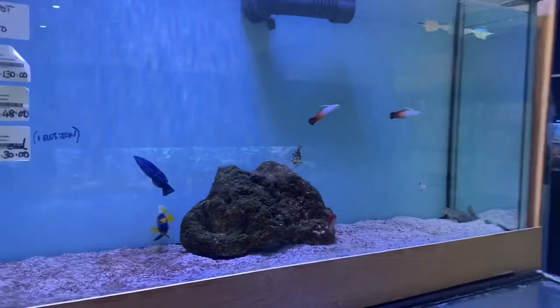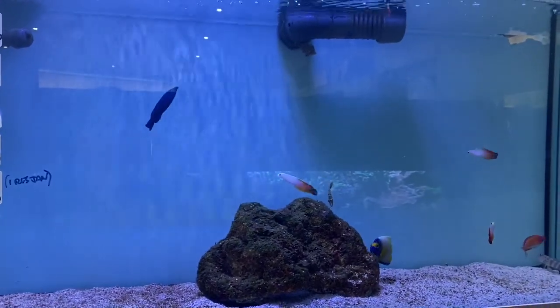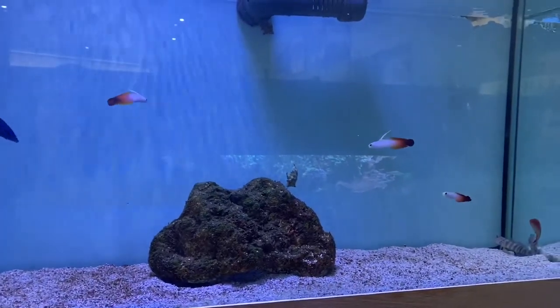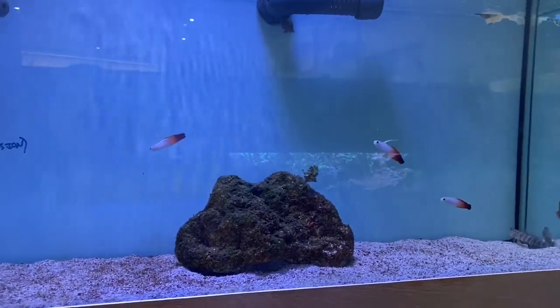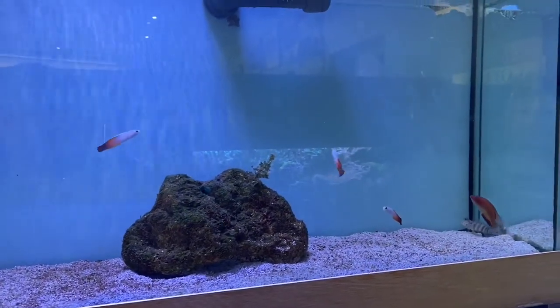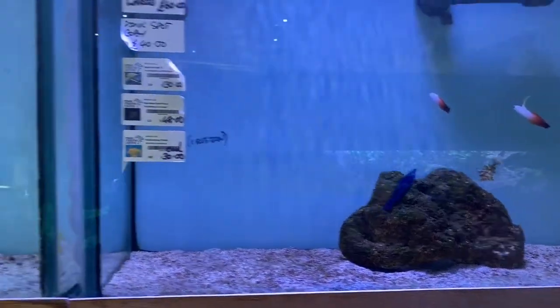We'll move up onto the next tank, and we've got some Indian Ocean firefish, a Red Sea cleaner wrasse, a pink spot goby, blue-faced angel, a blue-striped dwarf parrot Macropharyngodon wrasse, and an Aiptasia-eating filefish.